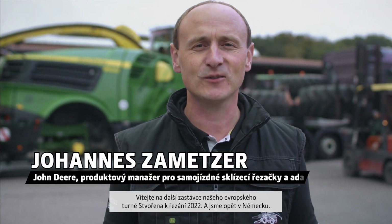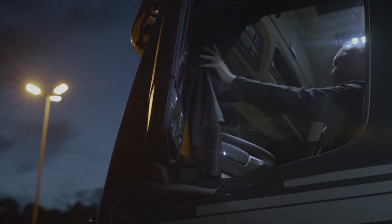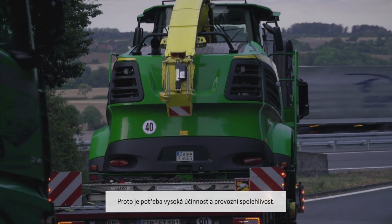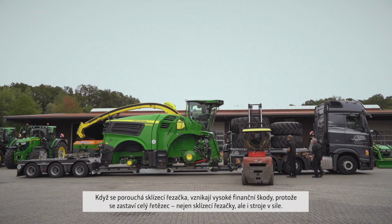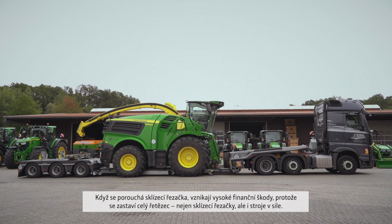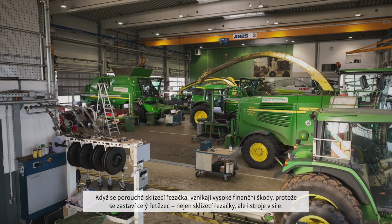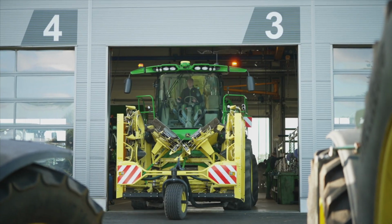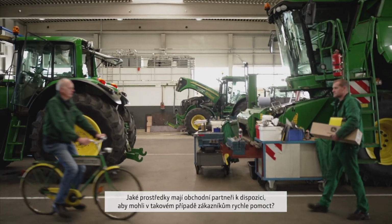Welcome to the next stop in our Built to Chop Tour 2022 across Europe. We have just arrived, another time, in Germany. In Germany too, the harvest windows are getting shorter and shorter. This calls for high efficiency and operational reliability. If the forage harvester breaks down, it becomes expensive because then the whole chopping chain is down, not only the forage harvesters, but also the machines on the silo. What means do the sales partners have to help the customers quickly in such a case?